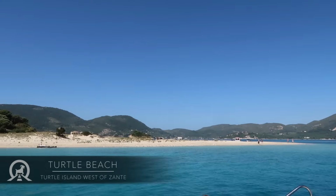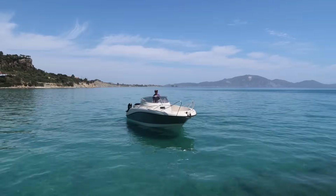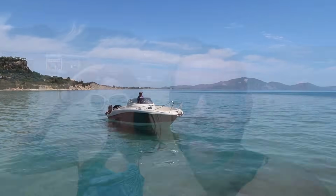We just parked the boat on this beach. It's called Turtle Beach because turtles come up here and lay their eggs. We're so happy that we have such beautiful weather today. It's gorgeous. The color of the sea is just incredible. This is the Mediterranean. We're loving this boat trip. And I think we got another couple hours just driving around the island and hanging out on different beaches.